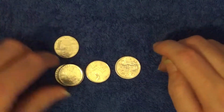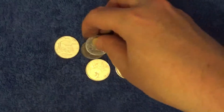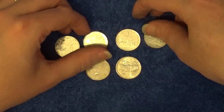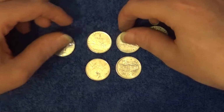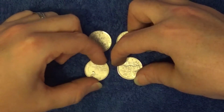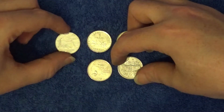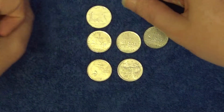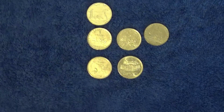For the 2018, we've got the three francs, 1977, 1974 and 1975. We've got another US quarter dollar, a Gibraltar 10p and a double of the S.